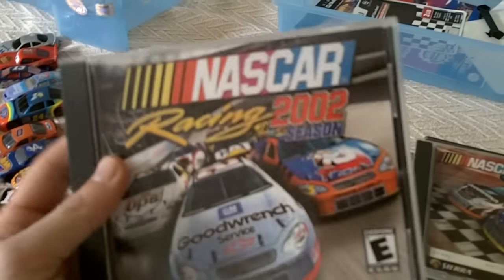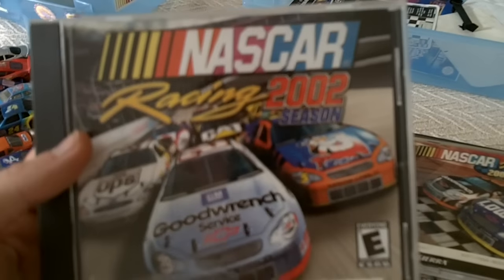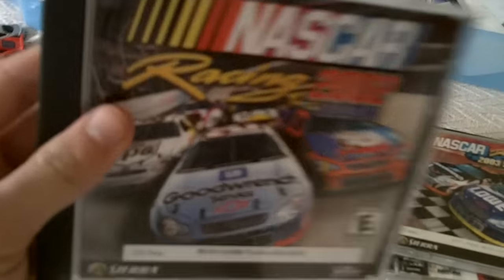Right there. This one I got for like $8, I think, on eBay. Maybe $5. It was great. Has great physics. Some modification capabilities. It was great. Great, great, great.